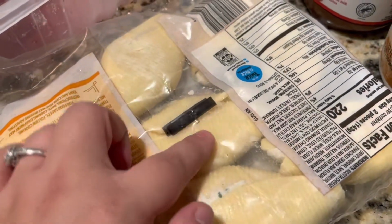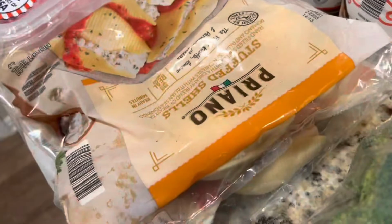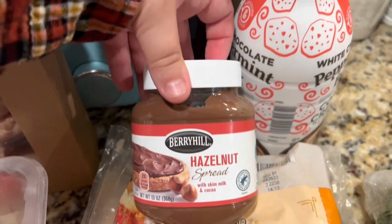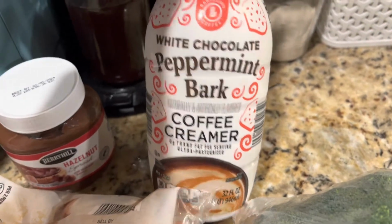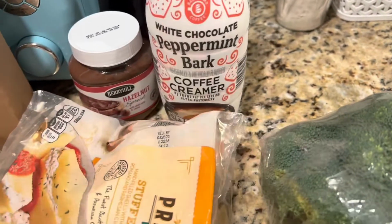But anyways, this is what these look like. They're already pre-cooked, so they're squishy. So all you'll do is warm them up, put some sauce on it, whatever sauce you want, and you're good to go. I got some hazelnut spread. This was actually cheaper than Nutella, so I picked up that. I've been wanting it. And they have peppermint bark out right now. Yay! Peppermint. I'm so excited for this.